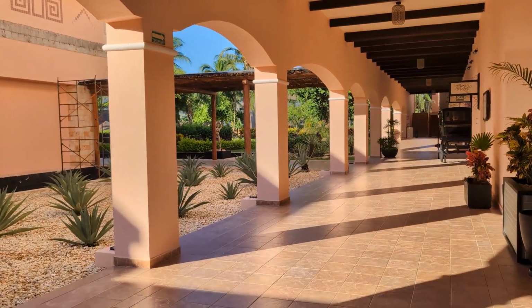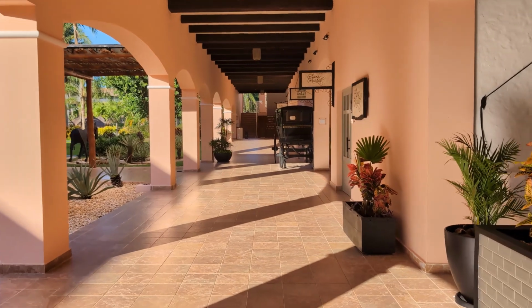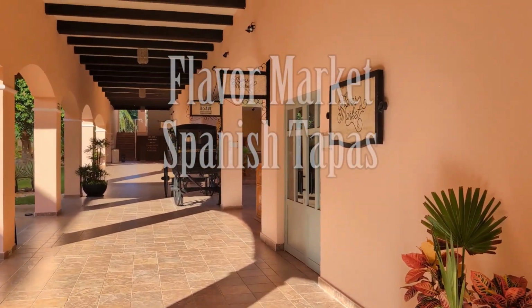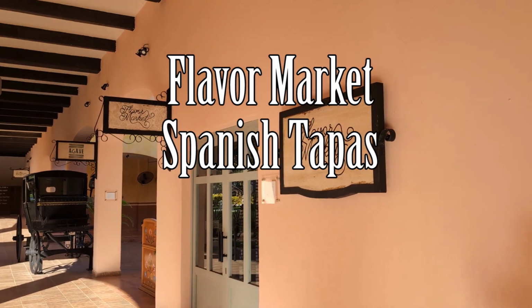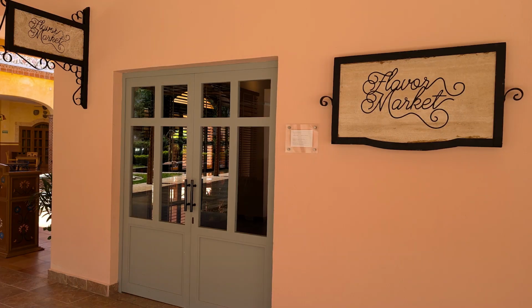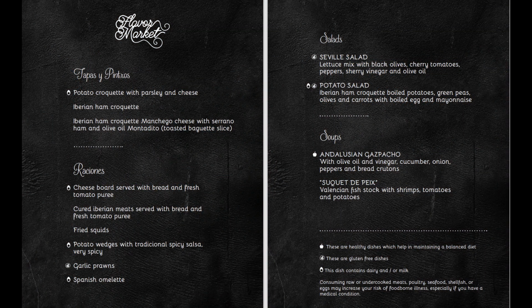Okay, time to gather your friends and family for something fun, and that's at Flavor Market. It's all about sharing and bonding over delicious small plates, seasonal tapas, aged cheeses, and house-cured meats, all laid out for the table to share. Whether you're in the mood for a light dinner or a little pre-lobster snack, and let's not forget about their house-made sangria, highly recommend.